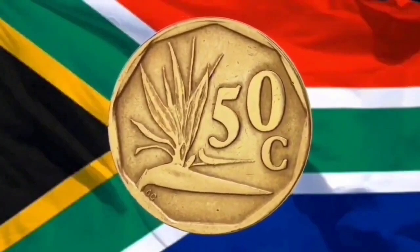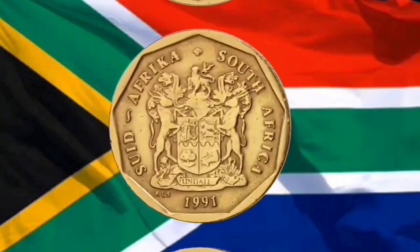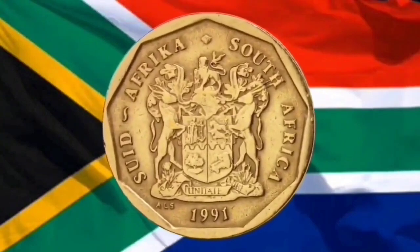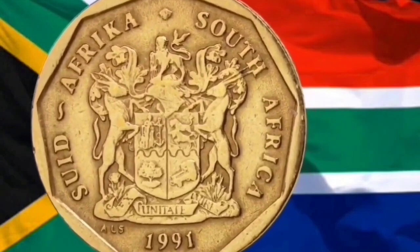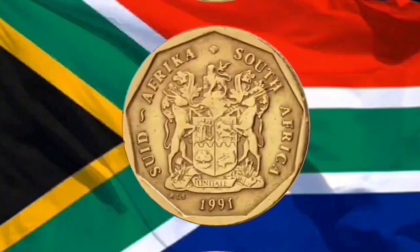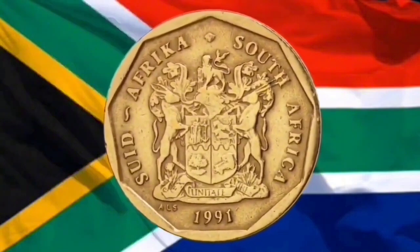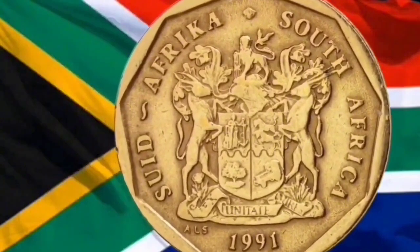Coins with visible mint luster and no wear are especially prized. Now let's talk about value. While the regular circulated 1991 South Africa 50 cents coin might range from $1 to $5 depending on its condition, the real value comes from rare variants and proof specimens. A coin in brilliant uncirculated condition can fetch $50 to $200.